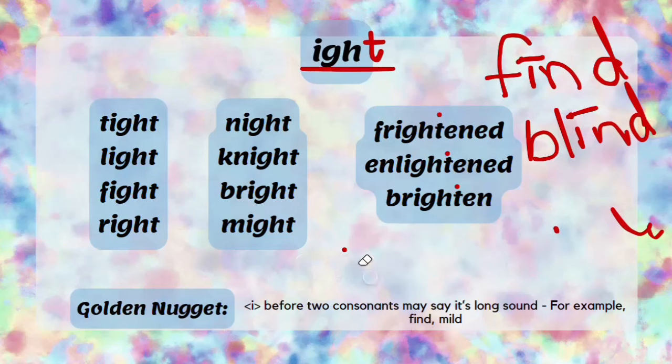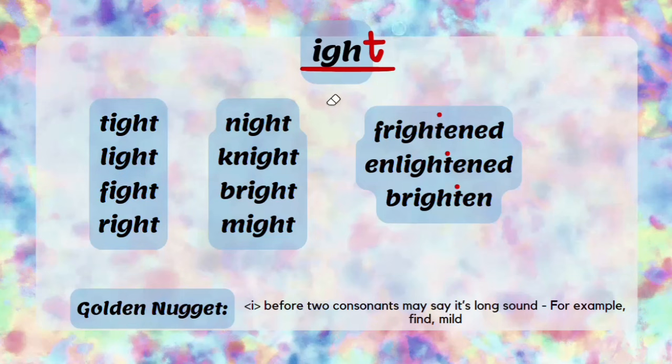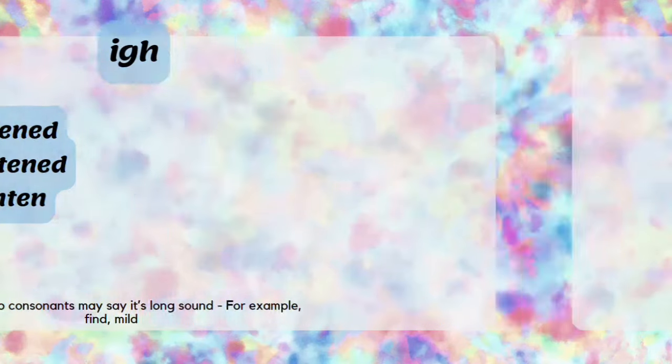So these are the only alternatives of long I. It is the trickiest because it can say four different sounds. However, the alternatives of I are only a few.